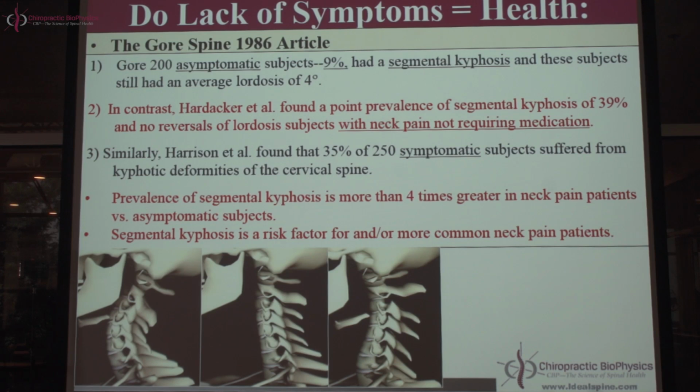Of interest, in 2001, he did a minimum 10-year follow-up of these subjects, and he showed roughly 10 to 15% of these asymptomatic subjects developed chronic neck pain. That's a different project. So we now see, hey, maybe there's a reason that some of them develop symptoms 10 years later. However, sticking with the 1986 data, 9% had a segmental kyphosis. In these 18 subjects, their total curve still averaged 4 degrees. Okay? That's the Gore paper. It's often used to say, hey, see, cervical kyphosis is a normal variant, doesn't cause symptoms.